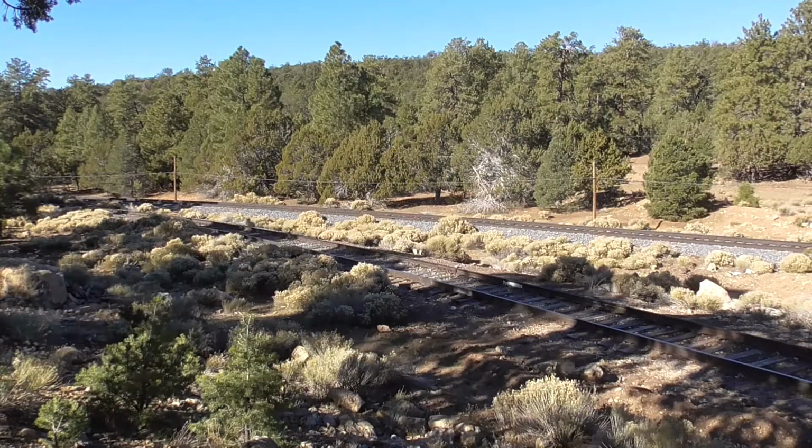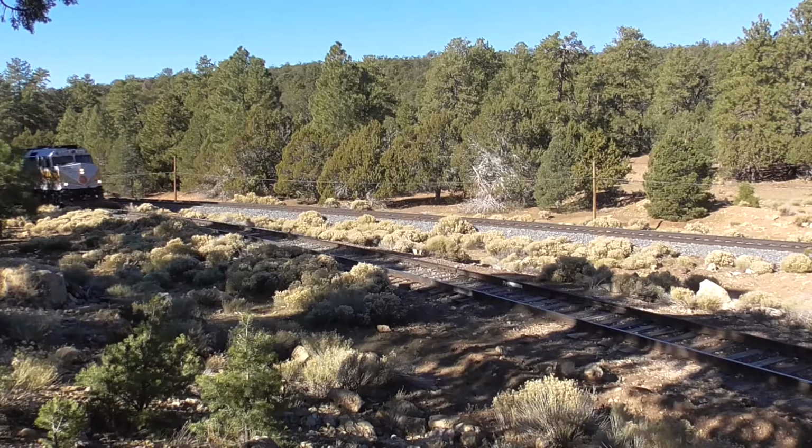The next morning, I walk over to the tracks to catch the eastbound Grand Canyon special from Williams, arriving in Grand Canyon, led by the same exact consist.